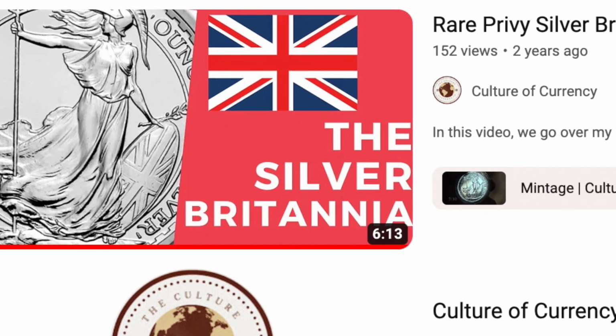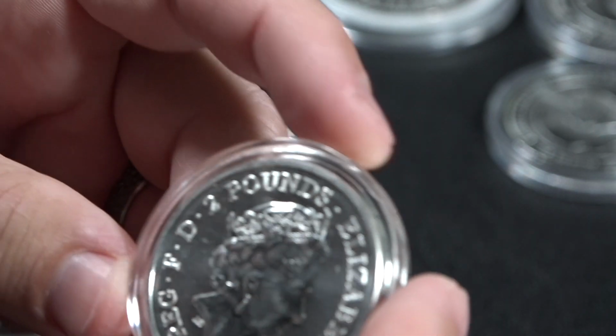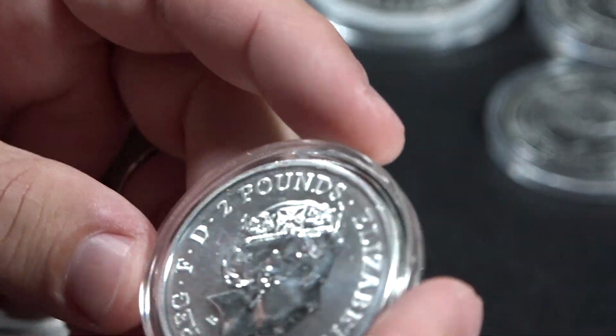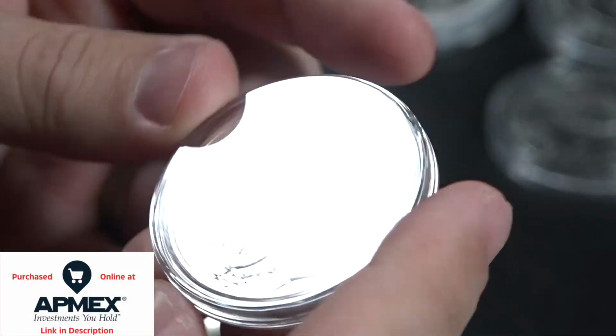All these coins, remember that I do have a video over them if you're interested in the history, culture, relevance, anything like that. Here's another coin from Britain, and it is the Robin Hood.